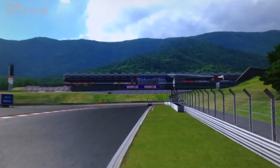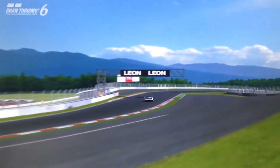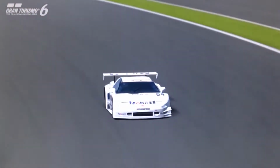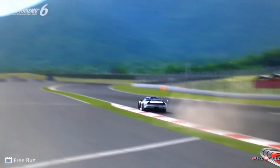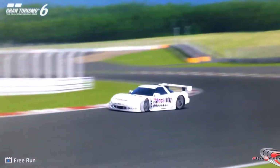So overall, how do those specs relate, obviously to the other JGTC models in general, but specifically to the other NSXs? Because there are so many to choose from, which one should you go for? Well, of the older generation NSXs, this is the highest rated in PP. But it is still a lower PP and significantly less powerful than some of the newer models.